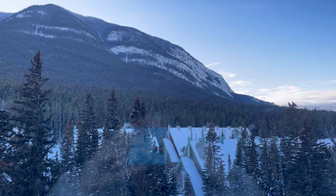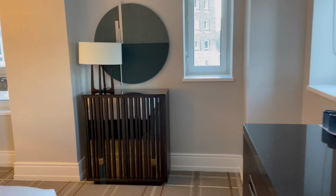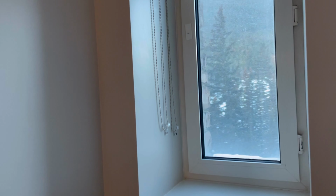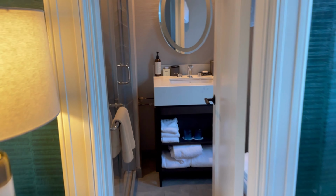And I just love when hotel rooms have multiple windows because you can really let the light come in, and lighting is everything to me. It really affects my mood, and so this was the perfect hotel room for us. And this is what I mean by the beauty of it. Like, the snow just makes it so cinematic. Like, it literally looks like a painting.